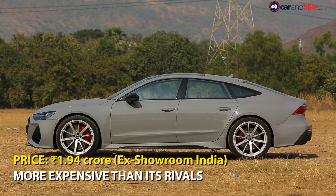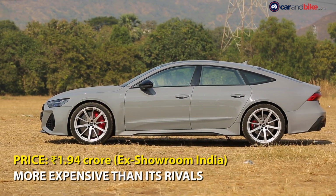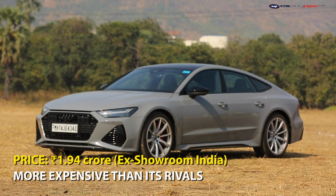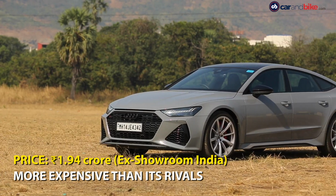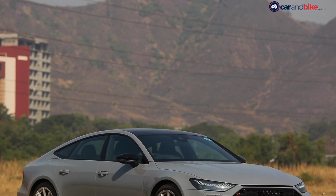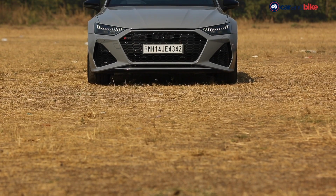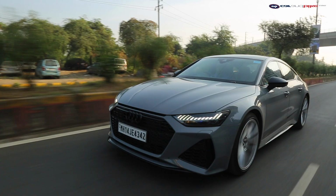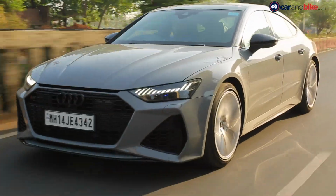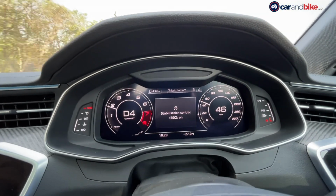The beauty with brains comes at a price though, 1 crore 94 lakh rupees, which makes it more expensive than both its rivals, the BMW M5 and even the Mercedes-AMG E63 S, both of which are more powerful than it. But what you love about this one is what it brings to the table. Sophistication, power, and the most important of all, change of character at the flick of a switch.